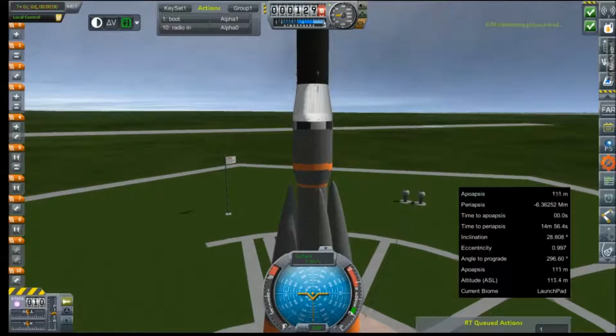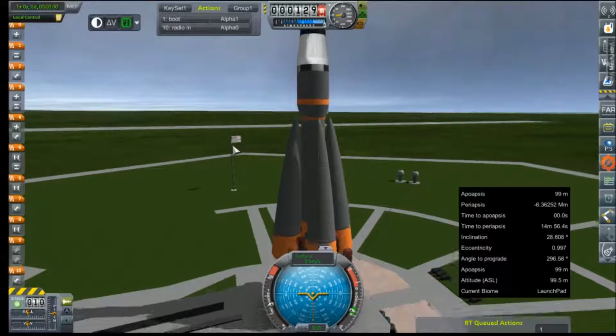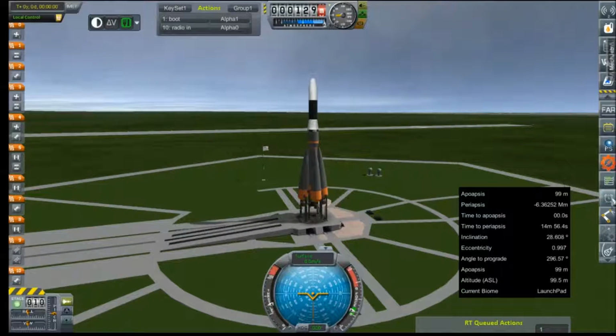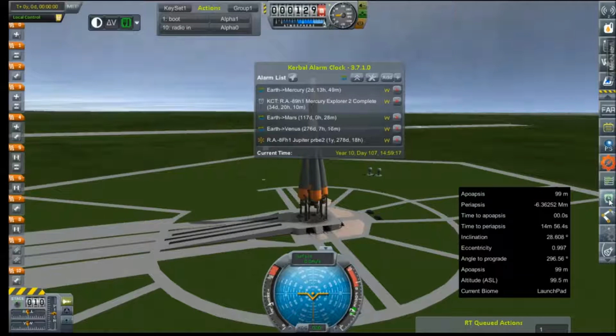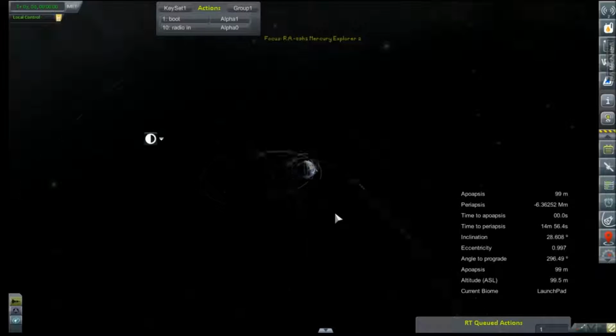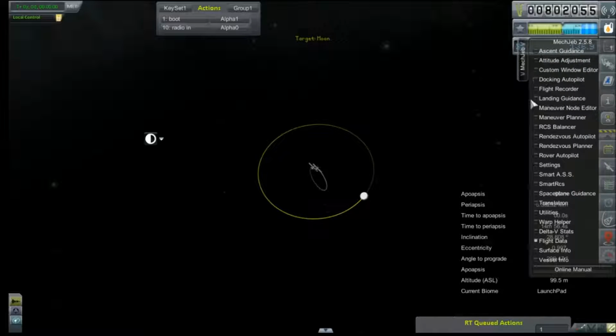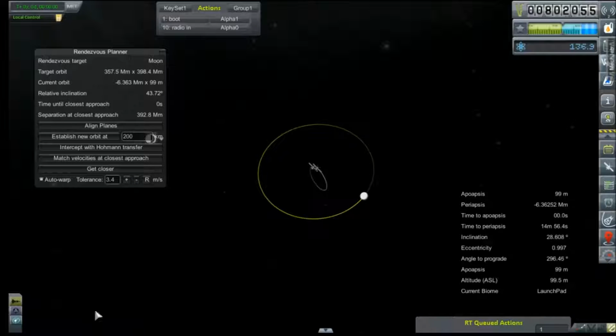We can't really afford to just sit in a parking orbit because it's hydrolox. All right, well, we've made it to the launch pad. That's good. Let's bring this up. 2 days. I think we can handle that. All right, so we need to get ourselves aligned with the moon. That's our next step. Damn it, that's pretty. Set as target. Rendezvous planner.